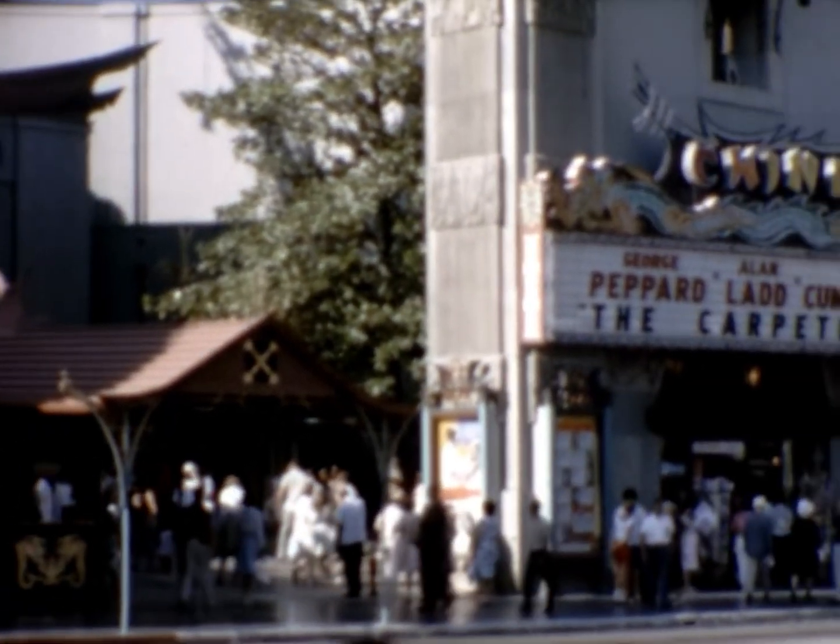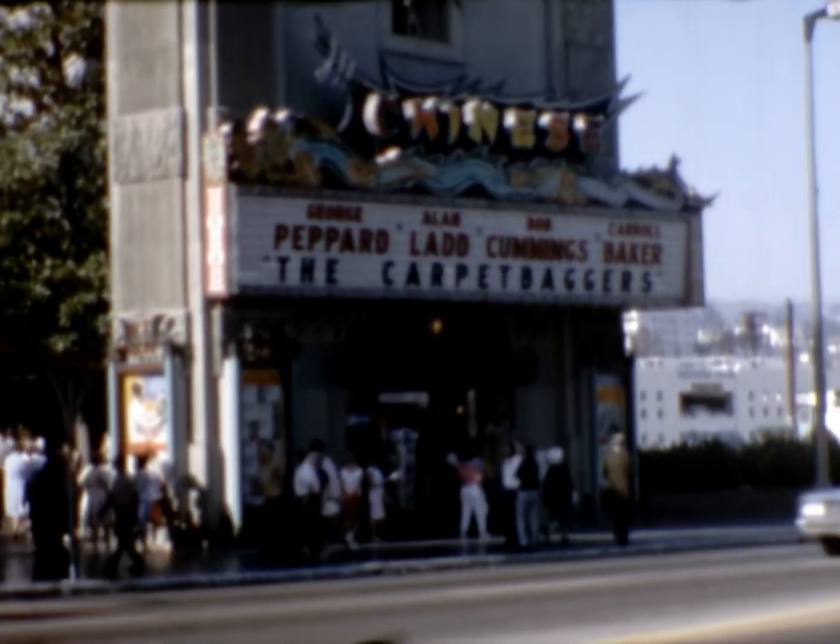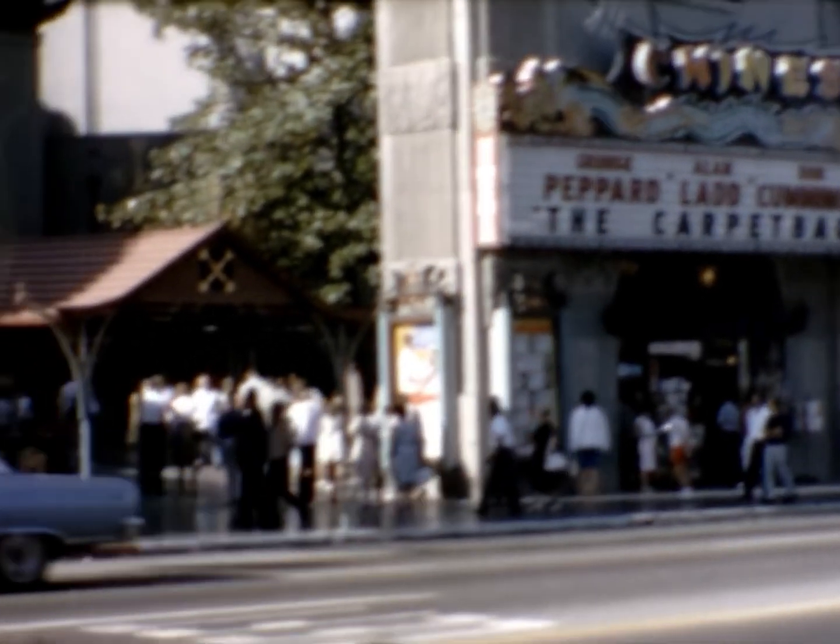Here we are again on Hollywood Boulevard with Grauman's Chinese Theater playing The Carpetbaggers.